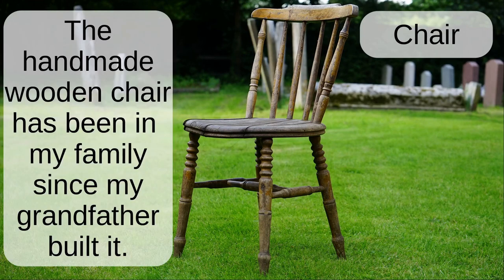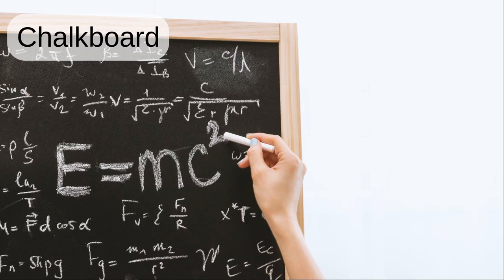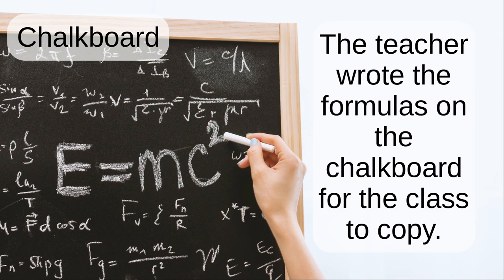Chair. The handmade wooden chair has been in my family since my grandfather built it. Chalk. The manager is writing a new message on the chalkboard with a piece of chalk. Chalkboard. The teacher wrote the formulas on the chalkboard for the class to copy.